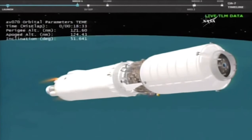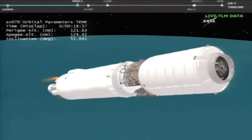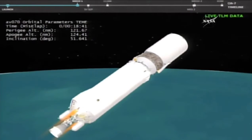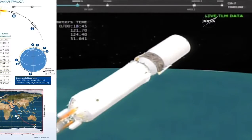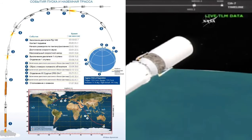Orbit at separation 124 miles circular above the Earth, at an inclination of 51.6 degrees. Settling down and is stable. Still settling. 4S motors. Still making our turn to separation attitude.